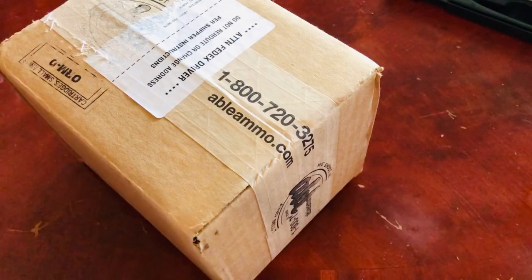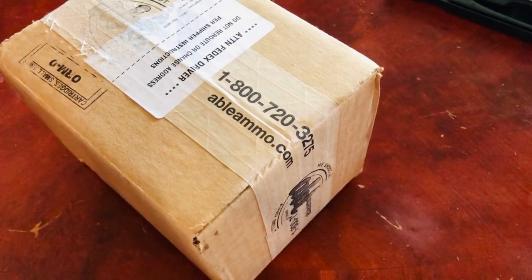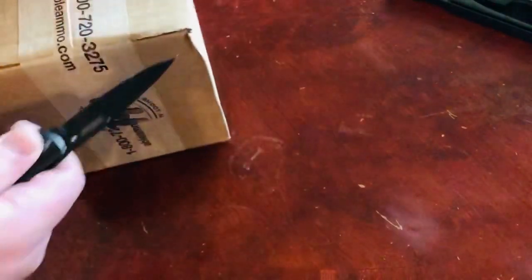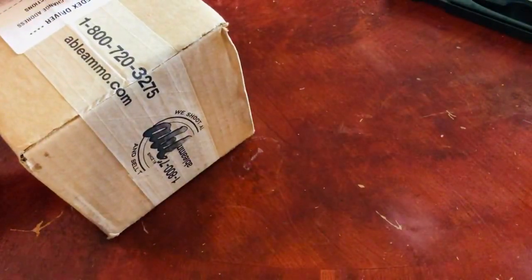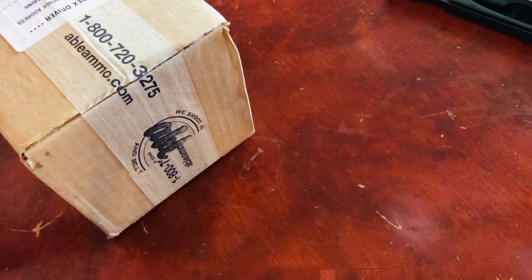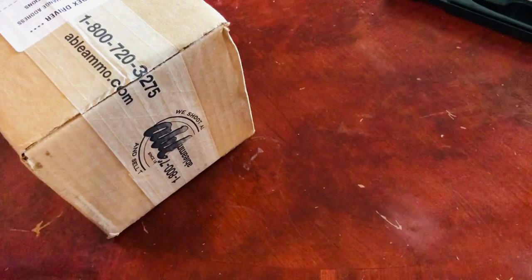Yes, in the midst of the collapse of Western civilization, I found ammo. This is exciting. Now, when you see it, I know there's probably a lot of people who are just gonna stop the video right there and go place an order. But on Thursday when I looked again, Abel's was completely out, so.